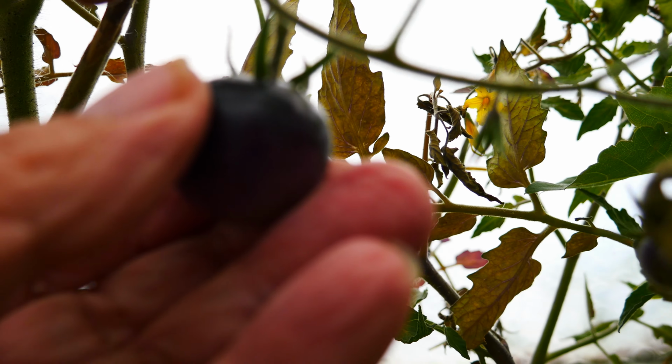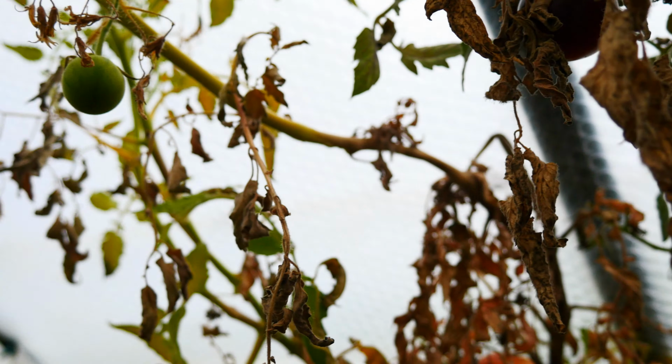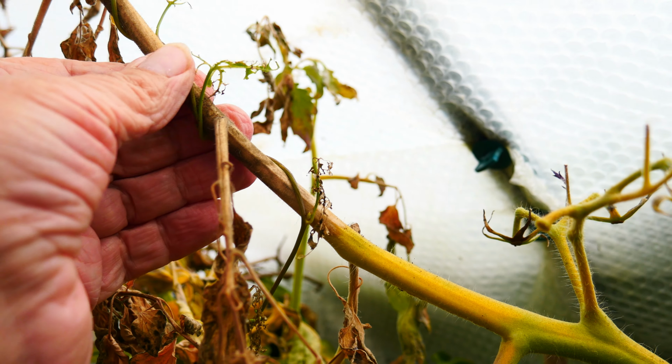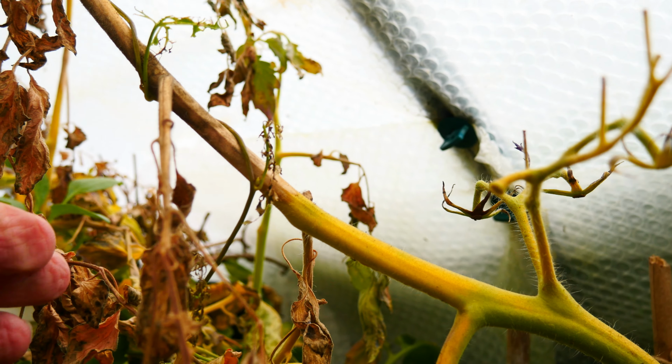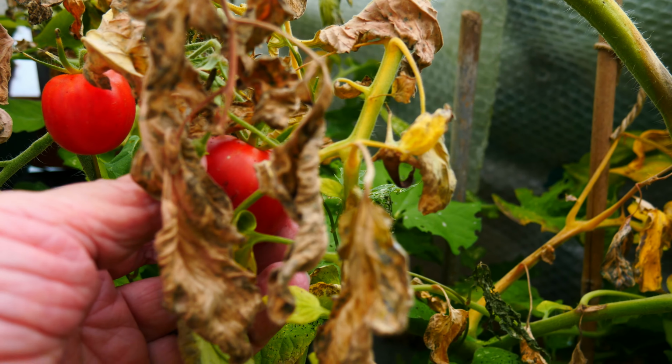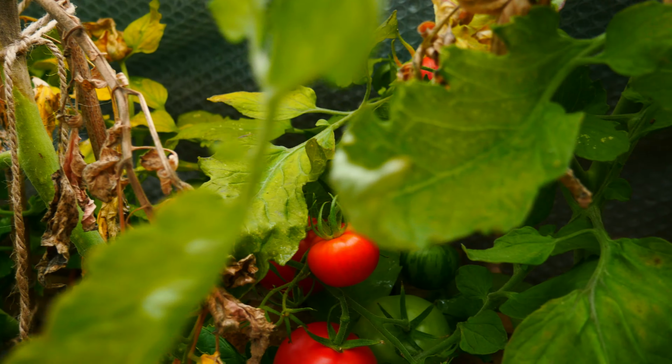And no, look, it's my usual problem, tomato blight. I get this same time every year. I think it's probably the dampness in the air, but the tomatoes are still alright, which is good. I'll cut this off, I'll get rid of all that tomato blight and save all the tomatoes.